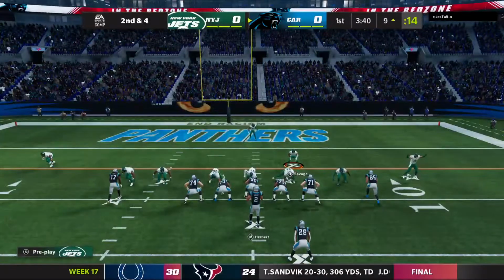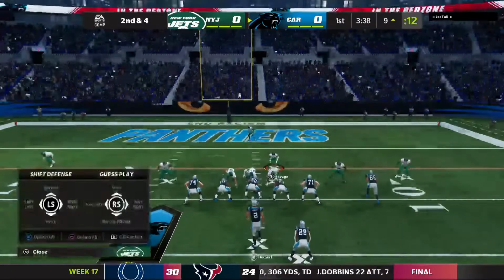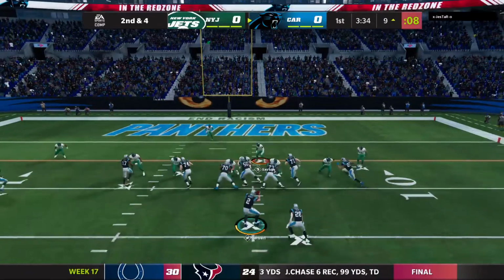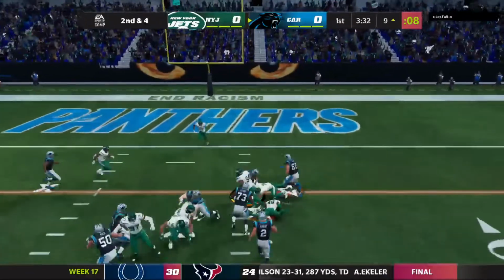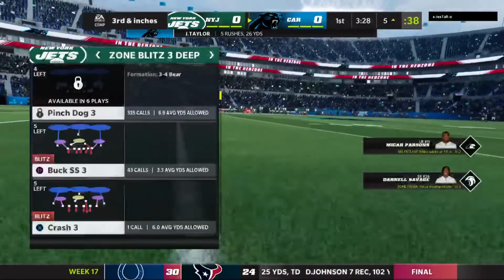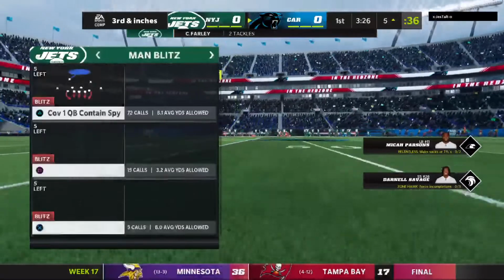The last run got 6. Now 2nd and 4. From the gun, it's Taylor. And from the 9, they get this to the 5-yard line. He's hit pay dirt a lot this year, but not that time.